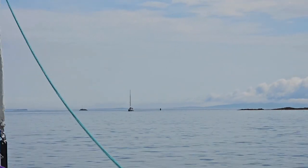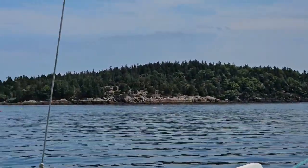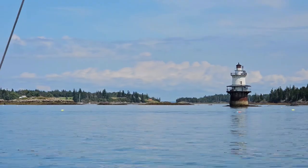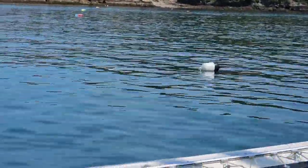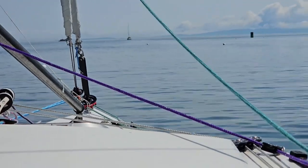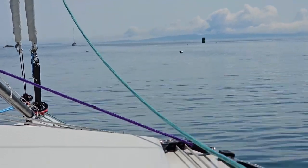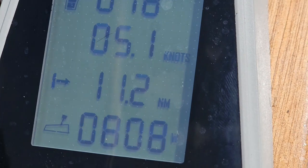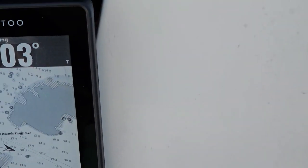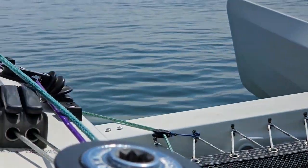That's that sailboat that passed me a while ago. Only going a little bit faster than I am. We're just about on our way out of the thoroughfare. You see there's still no tide. And I'm watching happily. It's noon. It's 12 o'clock and we left Pulpit Harbor at 10 minutes to 10. So we've been going for 2 hours. And in those 2 hours we've covered 11.2 nautical miles. And we're at 78% battery charge right now, still doing a little over 5 knots, 5.1, 5.2. There's no wind to speak of, which was the plan.